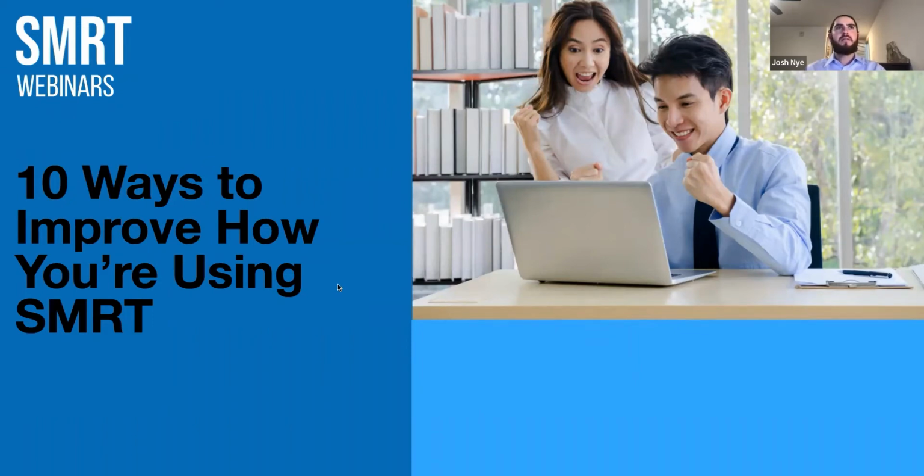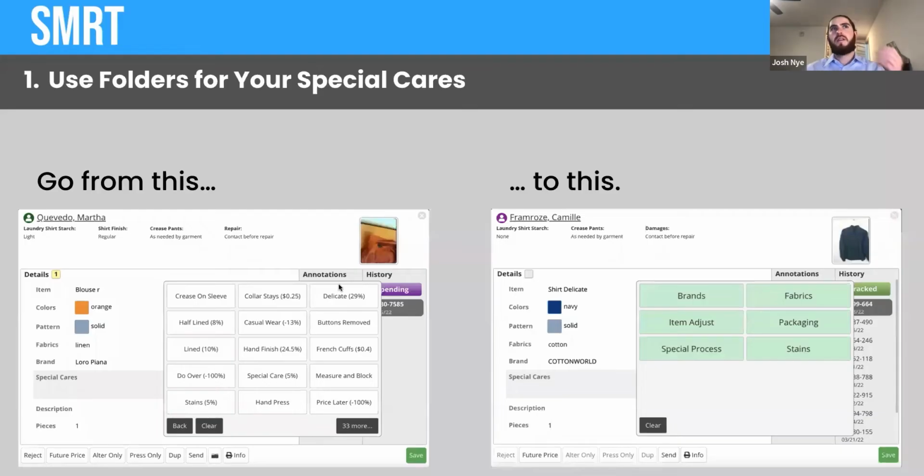So the first one, and these are in no particular order, is using folders for your special cares. If you're a business that does a lot of upcharges and has a complex set, for example, this cleaner here has the first page of 15, this page of 15, and 33 more. I've seen it be very cluttered and unorganized. Using folders, I've always found, is an easy way to take a large list of upcharges that get either underused or misused because of the number of them or the complexity of them.